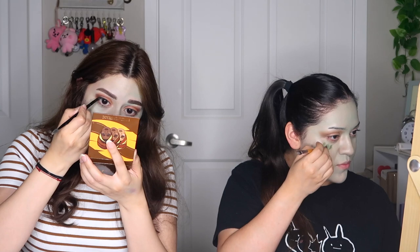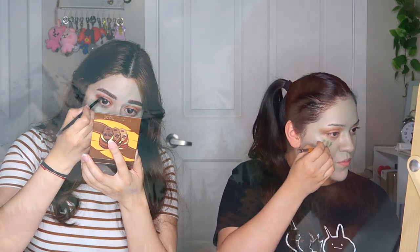Okay, I think I'm done with the brows. Let's pretend that's a little leaf. These do not look like leaves, y'all. Let me see. You just need to add more detail in there, but it's fine. It's like a painting, y'all. It's all about the texture and details.